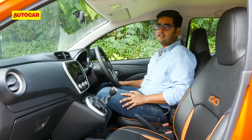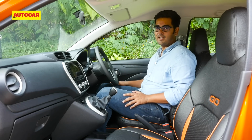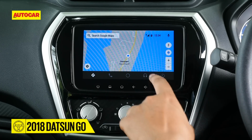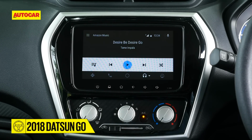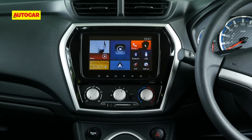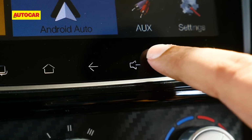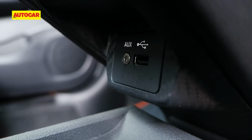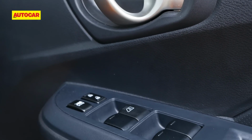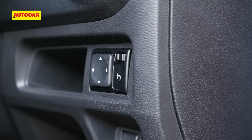But if there's one thing that's really uplifted the cabin ambience, it's got to be the new touchscreen infotainment system. The 7-inch touchscreen that's part of the package on top spec versions commendably comes bundled with Android Auto and Apple CarPlay. It's a slick unit, but the screen is very reflective, and the touch inputs for volume control are also cumbersome to use on the Go. Also, the USB and aux inputs sit hidden from view under the gear console. Of the other additions are driver side controls for all power windows and also electric adjust for the wing mirrors.